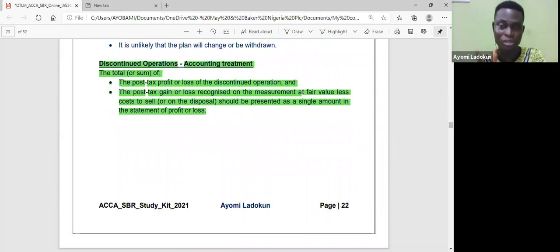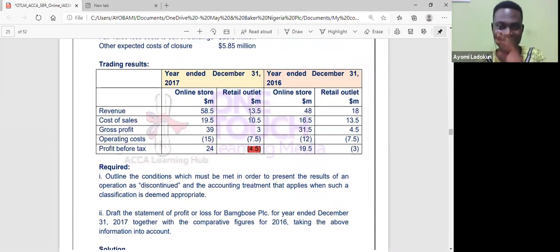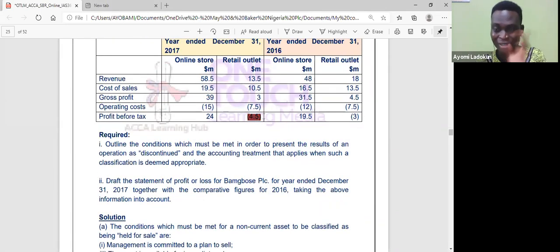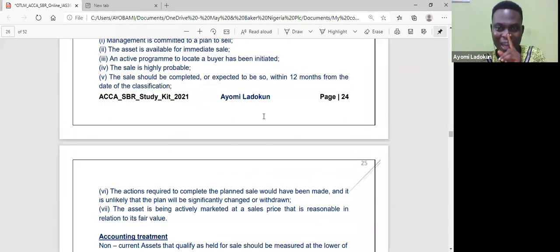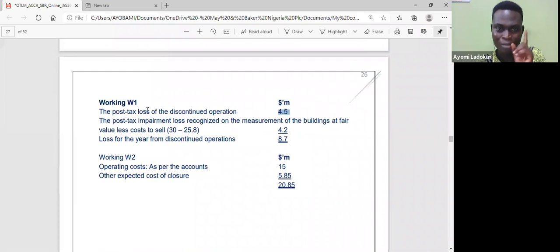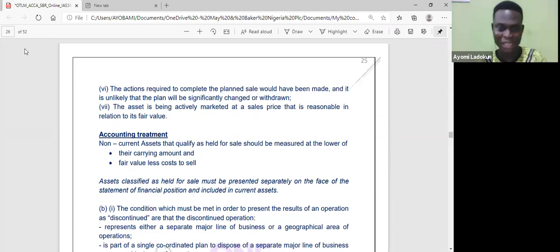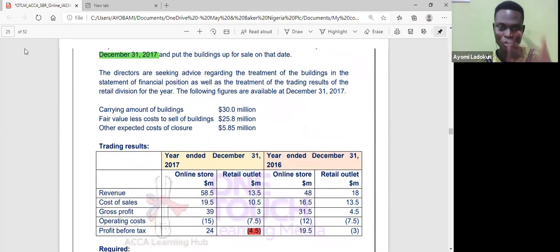Now, you are doing just two things. You will look at the post-tax profit or loss of the discontinued operation. In this particular question, sorry for the scrolling, I know it's a problem, this is the loss. That's what they're talking about, and that is what we brought here. Can you see? Post-tax loss. It will be in the question, so just pick it out. I just want to re-explain again, so that when you pick it up, you will understand.